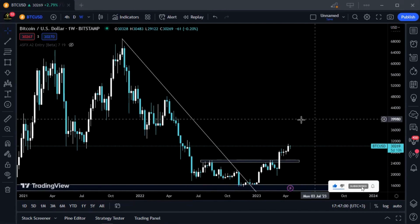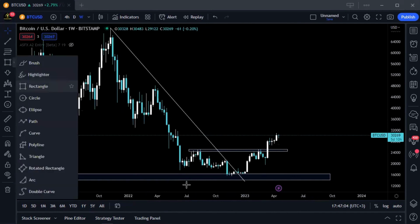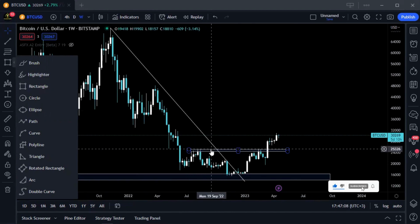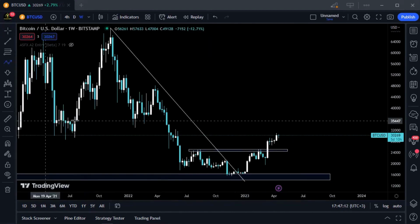Now, for those that are looking for trading opportunities, this is from the weekly perspective. So obviously we see this as the most recent support. It was a resistance, but it has been broken. Now we'll be looking for a retracement.